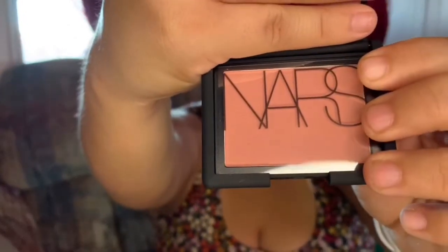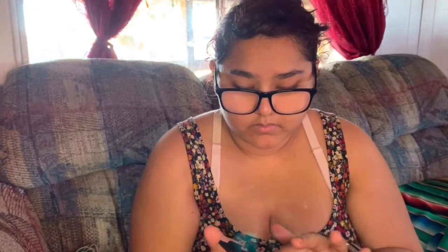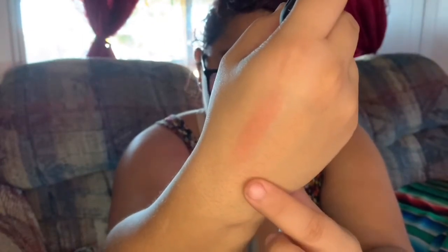So here is the shade, which I think is really nice. I think it will actually go with me. I don't really like bright blushes. And it did come with the protector, as you saw, and I just took it off to swatch it real quick. And as you guys can see, it is a really nice pink color. I really like it, so I think it really is going to complement my skin really well.